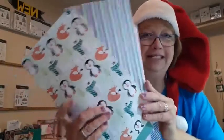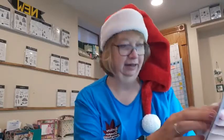But what I like best is you can make cards just by cutting these little cute characters out. And they've got the fox and the penguin, and there's a snowman, and there's one with a polar bear. It's really cute. So I'm going to be showcasing... Oh, there he is. Hold on. There's the polar bear. He's larger than this.